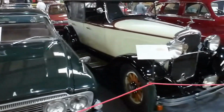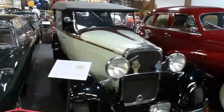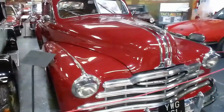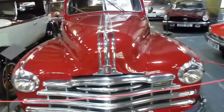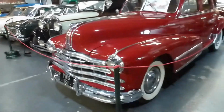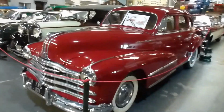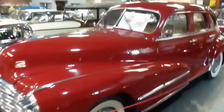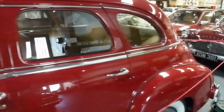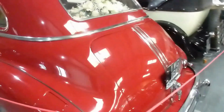The big old Dodge here. A Dodge 6, 1929. What a beauty. And Pontiac Silver Streak. That's nice, isn't it?